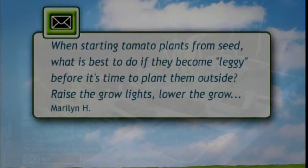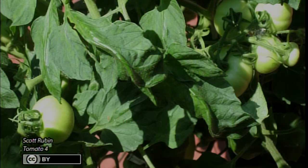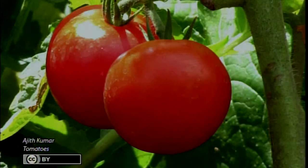Raise the grow lights, lower the grow lights. There's a couple of things. Don't start them too early. That's one thing, because we all have difficulty. Unless you have a greenhouse, you're going to really have a difficult time getting enough light on those tomato plants where they don't get leggy. I noticed on the picture, I'm not sure if that's your picture or not, but get it as close to an outside light source as you can, and the light source should be within 2 inches of the top of the plant. The plants are going to grow, so you don't want them touching it, because you might cause a little bit of burning or heat damage to the plant. So you need a chain or some way to raise those as it grows.